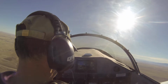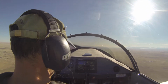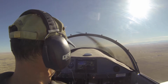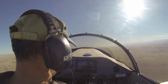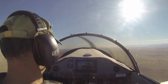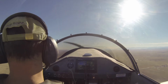Well, it appears that the modification of the baffle is showing some measurable improvement. I'm only at about 330 on the number 3 CHD, and everything else is in the 200 to 275 range. So I am seeing a noticeable improvement, it appears. Maybe by 20 or maybe 30 degrees.